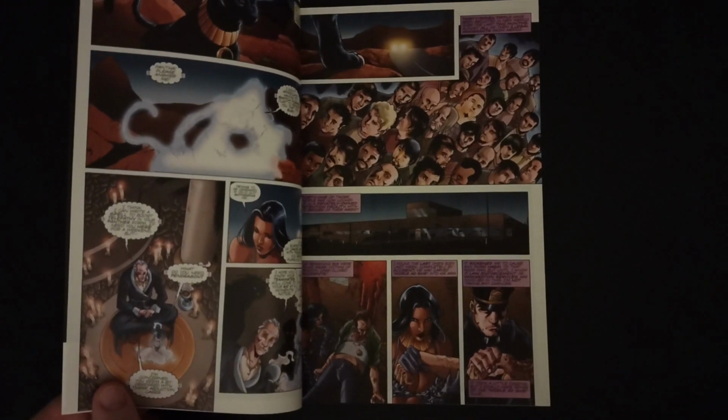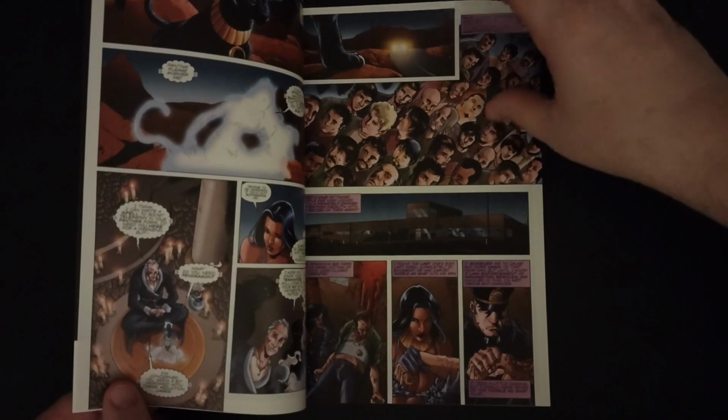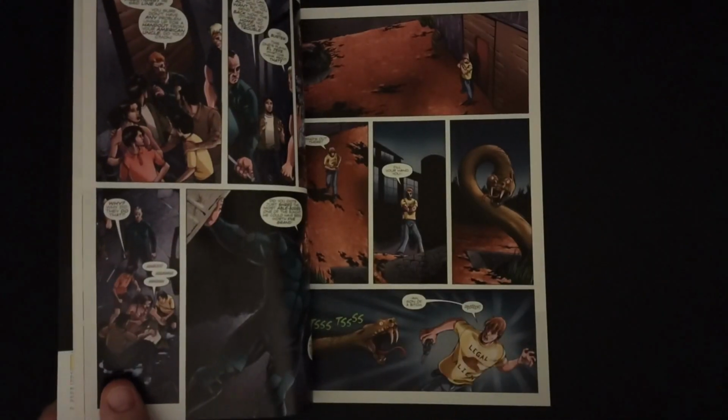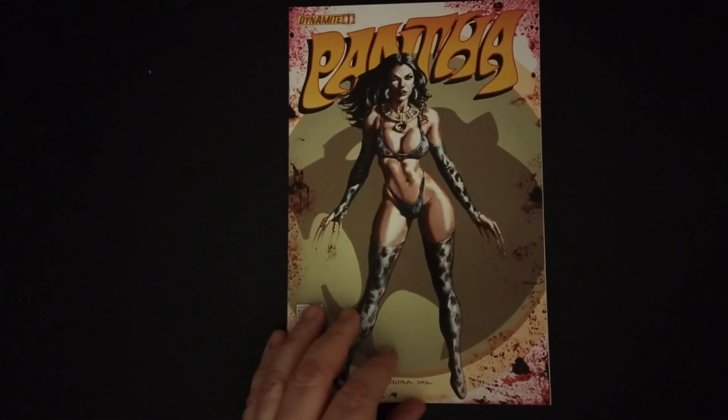Some of these Dynamite books, it's hit or miss for me. I like the Priest Vampirella. I thought that was a decent run. Again, this is probably just a cover buy for me. It's not something I'm really gonna go out of my way to try to collect everything.